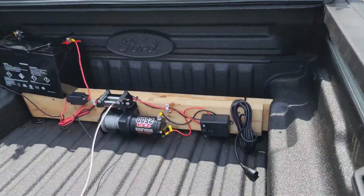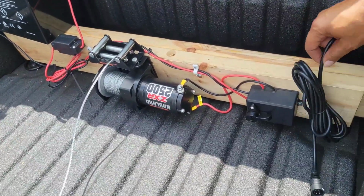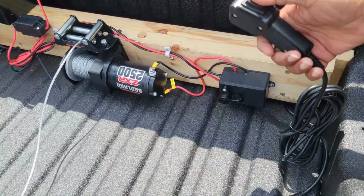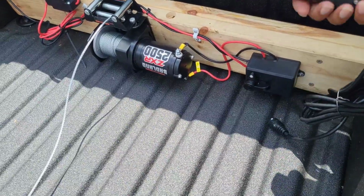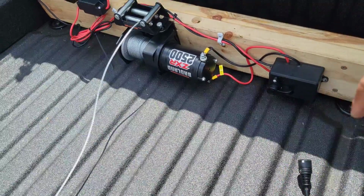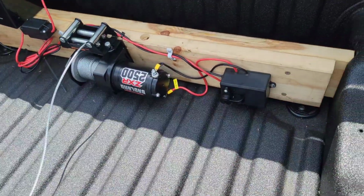The others, and of course it being an ATV winch, it would have a bracket that would allow you to mount it to your handlebars. This one just has a hand gripped switch, and it works fine, but you do not have to have this plugged in at all when you use the remote. So that's one less group of wires to fool with.